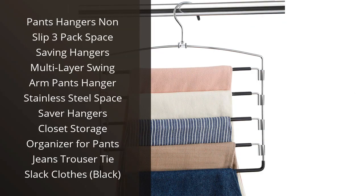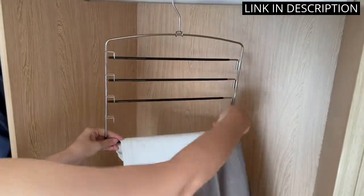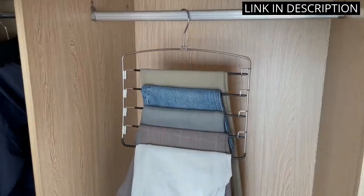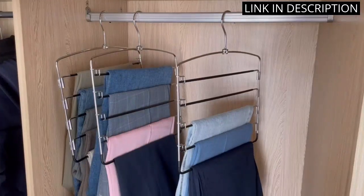I recently purchased the Pants Hangers Non-Slip 3-Pack and I am extremely happy with my purchase. These hangers are perfect for saving space in my closet and keeping my pants wrinkle-free. The multi-layer swing arm feature allows me to easily access and organize my pants without taking up too much space in my closet. The non-slip design ensures my pants stay securely in place and won't slip off the hanger.